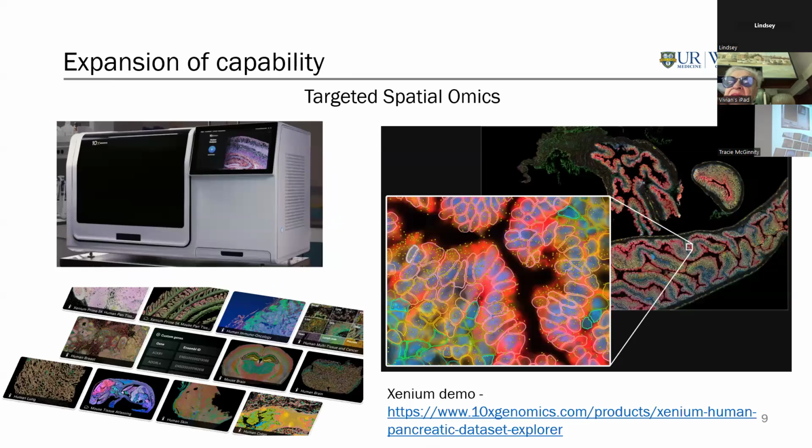In addition to that, I mentioned that we've been involved in spatial transcriptomics, spatial omics for a while now. It's an emergent field. There are new technologies, new methodologies constantly coming out. In the field of cancer, you can all probably agree, understanding the context of where a tumor cell is relative to the microenvironment, or where an immune cell is relative to a tumor is very important, right?